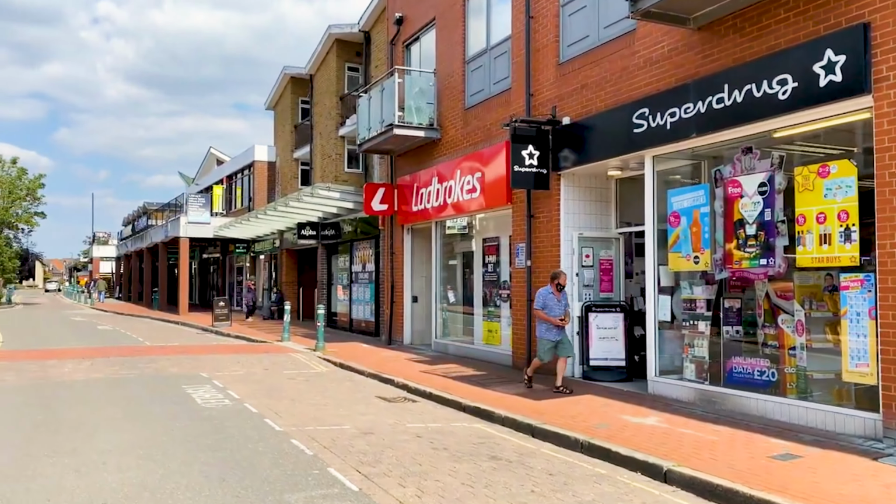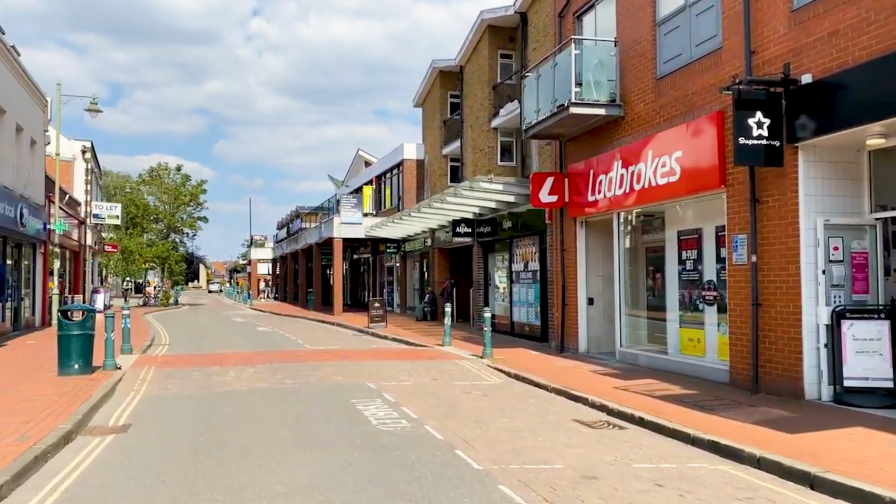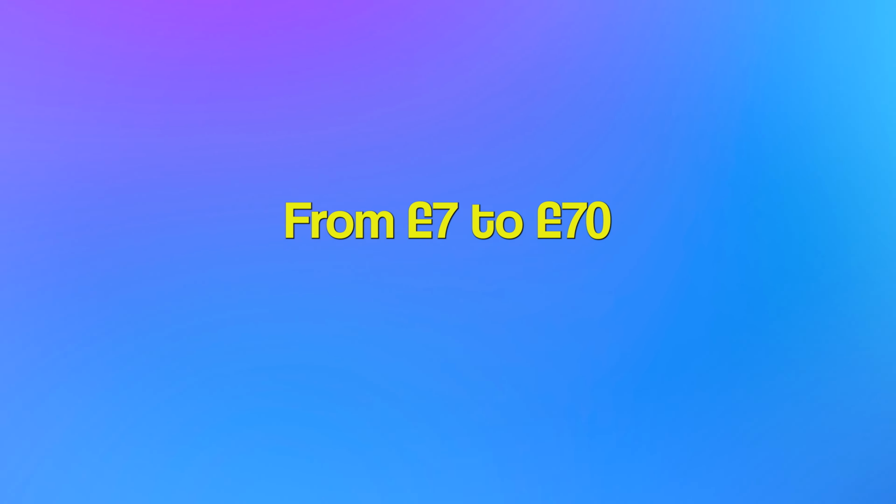Most of these jobs will require a physical store visit, and they will normally take anywhere from 10 to 15 minutes. But you could just accept the jobs that you want to do, plan it in your day and do it while you're out and about anyways. Now, from what I've seen, jobs on Turn will pay anywhere from £7 to up to £70 per store visit.